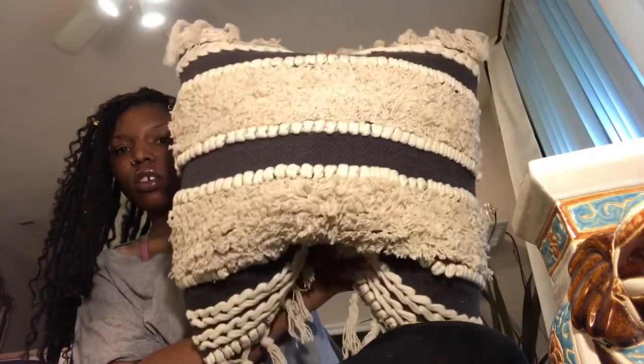Oh my gosh, y'all, this is so cute. This is nice. This is what you want. Oh, well, this might be good. I think one might be good, actually. It's not doing too much. And the pillow is still nice and soft. That's nice. That's really nice.